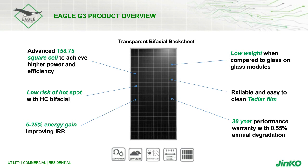And we also provide a 30-year performance warranty. This is an extended warranty beyond what a traditional monofacial module would provide generally, which is a 25-year warranty. So we completely believe in the quality of our bifacial product and transparent backsheet, so we are willing to stand behind a 30-year performance warranty. And obviously, you get benefits in terms of energy gain with bifacial modules, and this gain varies based on applications. And generally, with half cells, you have lower risk of hotspots as well.